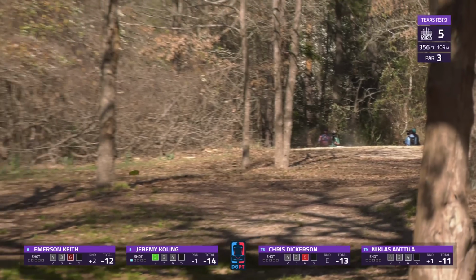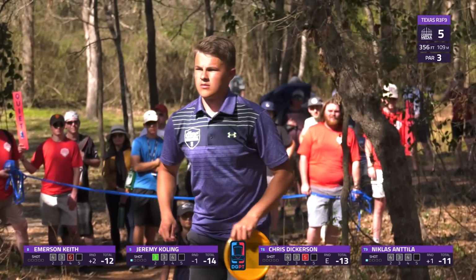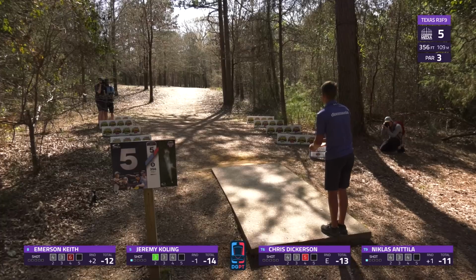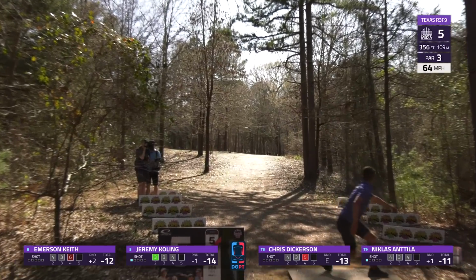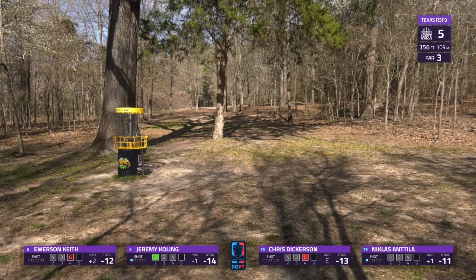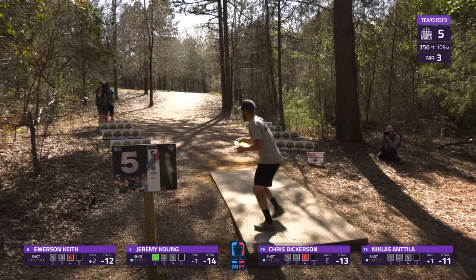Oh, no. And Jeremy getting a bad skip off the ground there, catching a root, and ended up to the right side. Niklas going mid-range here. This needs to turn. It's turning a little bit late. Oh, and it's perfect. And able to fight through the skinny trees over there. Yeah, anytime that orange mid-range is in Niklas' hand, he does incredible things with it.